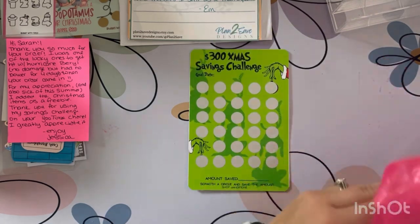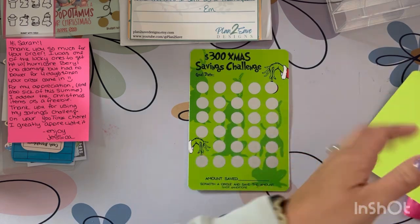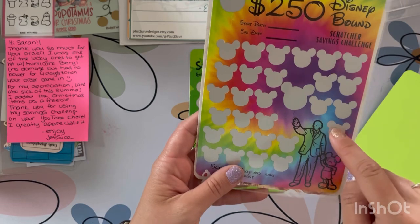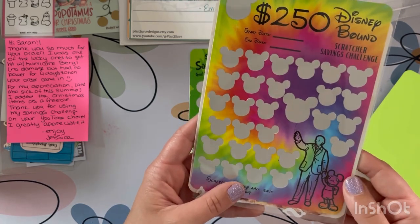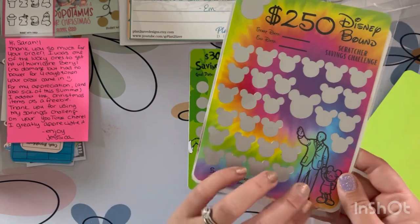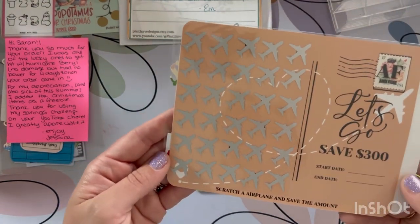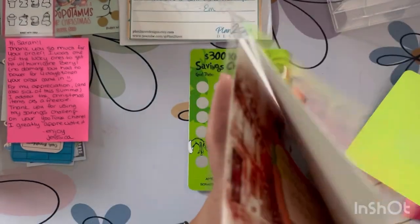And so then I got back on and I was like, well, what else you got, girl? And look, I got a Disney one. They cut out these circles to be the shape of Mickey heads. Are you kidding me right now? Oh my gosh. I love it so much. And then they threw this one in. A save 300. I love it so much.